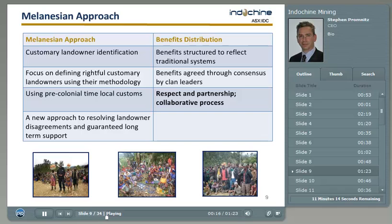Instead of just using the law as it stands, we've actually gone beyond that and looked at fundamental customary law, pre-colonial times. How do local people define who are the landowners? Get them to tell us. We fund that process. We support it by chapters and tomes of anthropological evidence, and then deliver that into the Lands Department and enshrine it into law. This is one of the key things to ensure not just smooth permitting, but long-term security on a project like this.